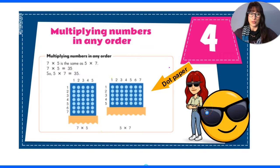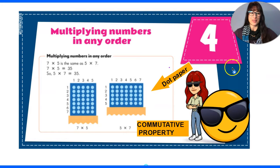This strategy has a pretty cool name. Do you want to know the cool name that we also call this strategy? This is called a commutative property. So if your teacher asks you that on Friday or Wednesday in your class, what was the cool name for this multiplying numbers in any order strategy? You can just tell her it's called commutative property. Very good. I hope you remember this cool name.